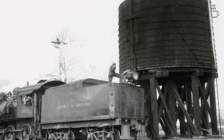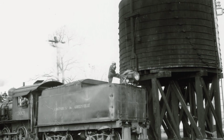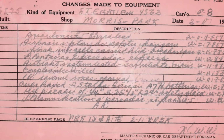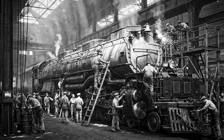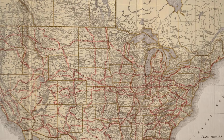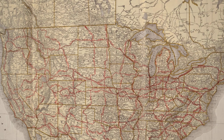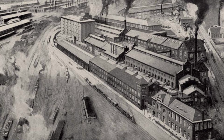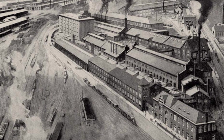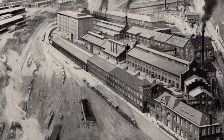The railroads running that math in 1939 are looking at their coal docks and water towers and running a different kind of depreciation schedule than they ran the year before. At that moment, 2 companies hold 86% of the American locomotive market between them. They have held positions like this for 30 years. Their order books run from Maine timber lines to California citrus roots, from Texas cattle trains to Great Lakes ore hauls. Their plants are the largest manufacturing complexes in the northeastern United States.